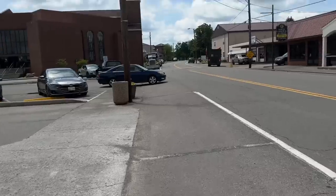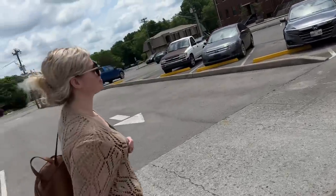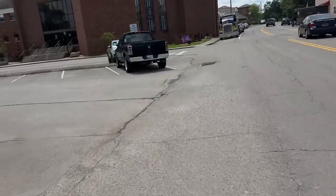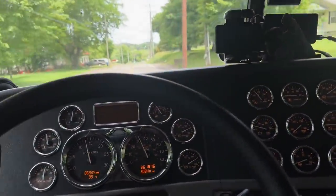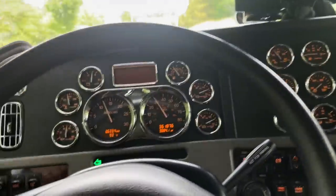Honey, look at that parallel parking. You did good. I'm proud. I backed it in there. Heck yeah, boys. Almost as good as if I would have done it. Feel a lot better now. She is spoiled. This is the most spoiled animal.